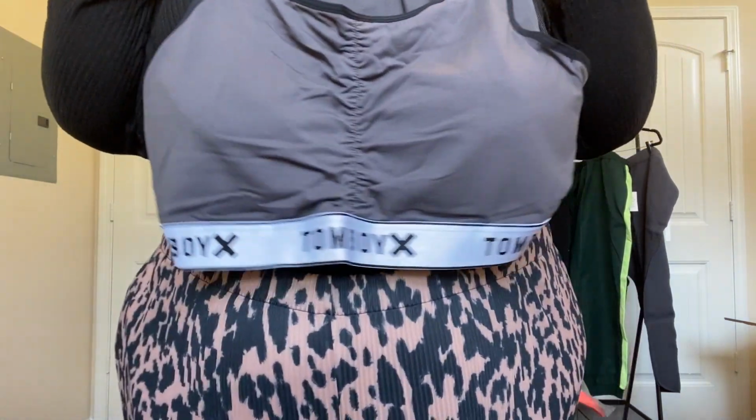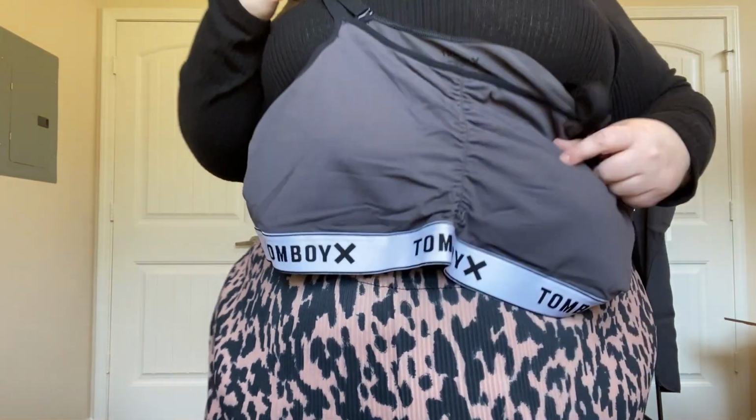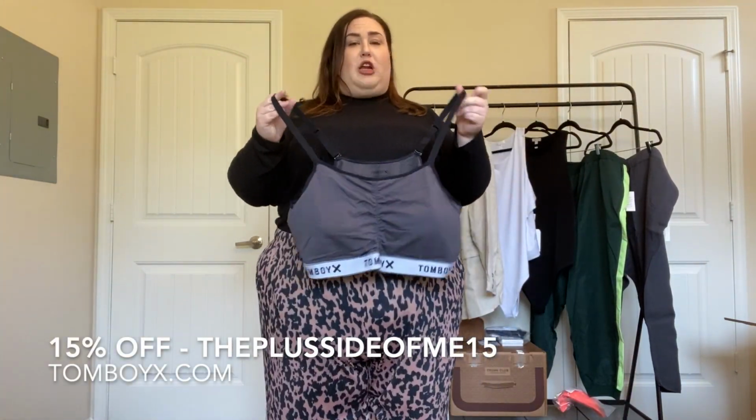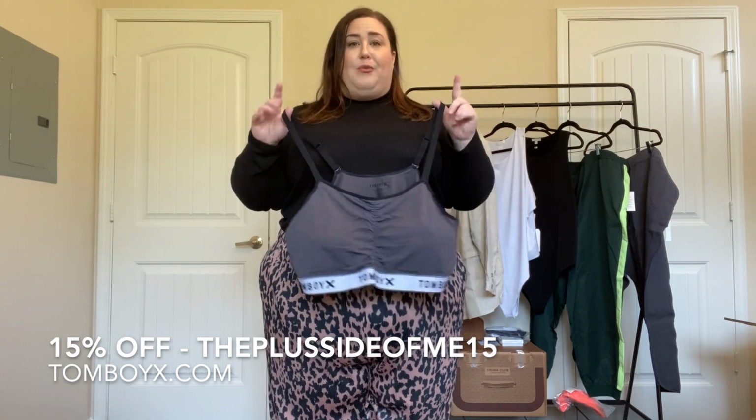Okay, so this first item Danielle pulled for me is a bralette, and it's by the brand TOMBOYX. Now, I don't know if Danielle knows this, but I actually am an ambassador for TOMBOYX. So I've been working with them on and off last year, and then this year I'm one of their actual year-long ambassadors. Now, she had decided to include it because a lot of people have given her positive feedback on this. It is a really cute and comfy bralette.